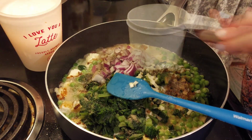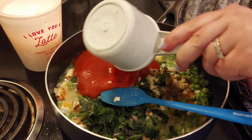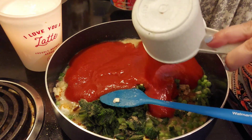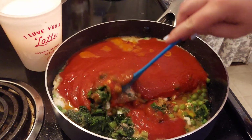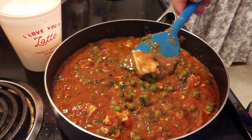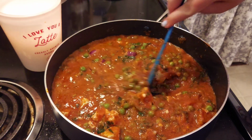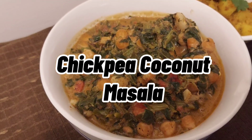I will say none of these dishes are very crazy spicy, so if you're not a spice or heat person, then these are still going to be really good recipes for you. And if you are wanting to cut down on heat in any of the recipes, just omit the cayenne pepper. You can see the paneer cheese stayed together in this one. I mixed it all together after adding that tomato sauce, and our dish is ready.